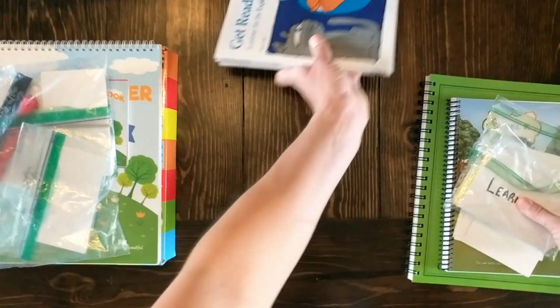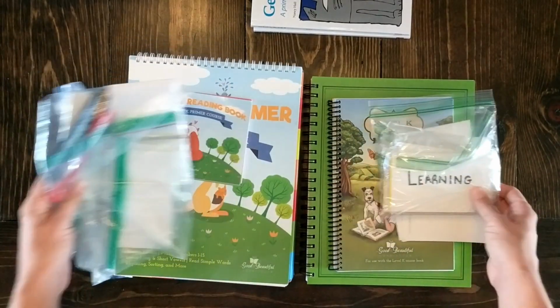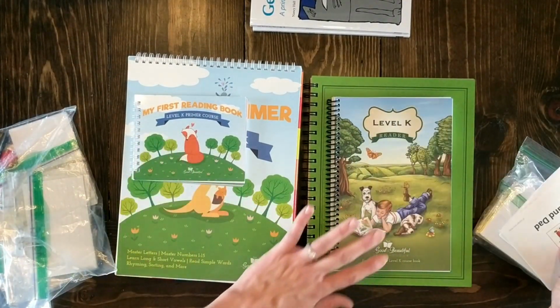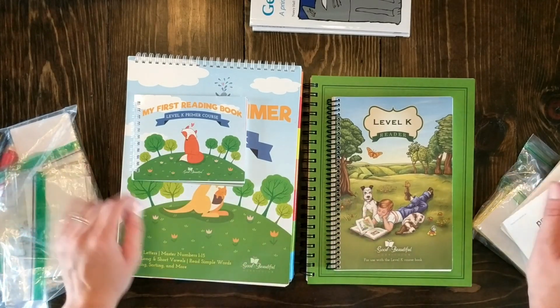But this will be the main curriculum, the Good and the Beautiful Level K primer and the Good and the Beautiful Level K. So that's our language arts.